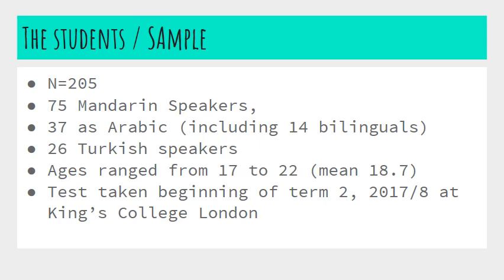This is some basic information on the sample. These students are all attending a King's College London Foundation programme, 2017-2018. The whole cohort was asked to do the vocabulary test in class. Teachers gave class time for it, and students accessed the test on a Google Forms form of the quiz, which corresponded to Nation and Beglar's original Test A, the 14,000 word version. 205 valid responses were received.